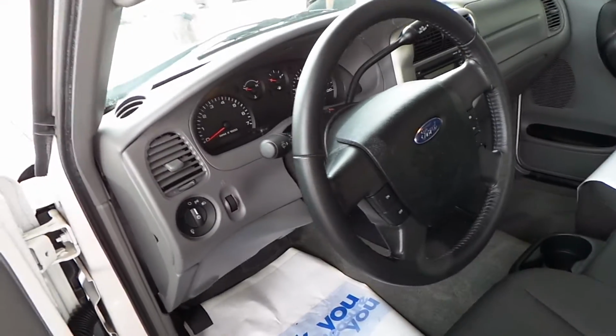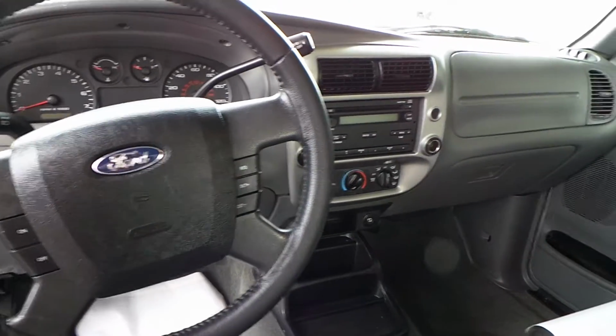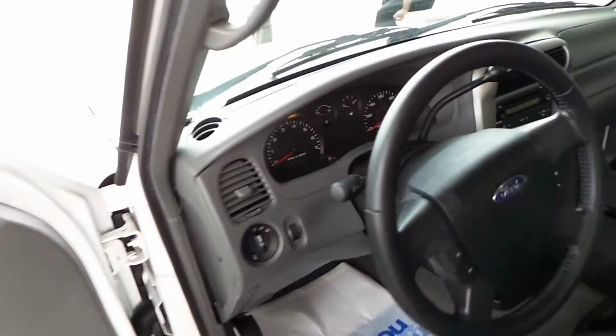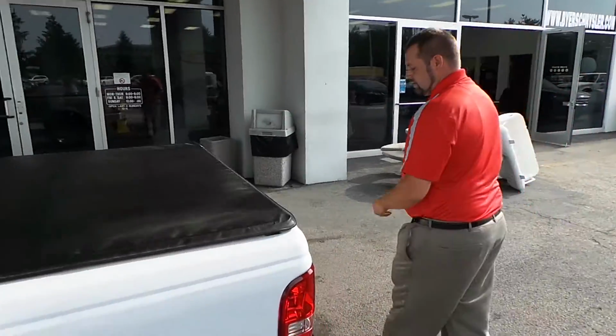AM, FM, CD. Does have air conditioning and also has an MP3 port for your music. Does have overdrive and a tow package. See, it's got the vinyl tonneau cover, and it is locking.